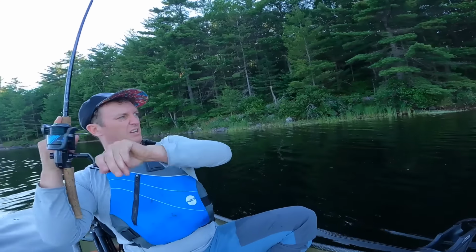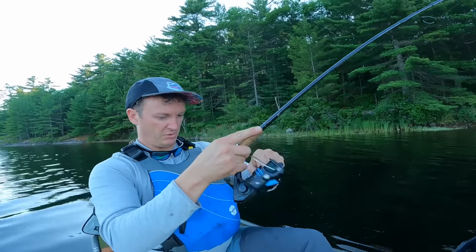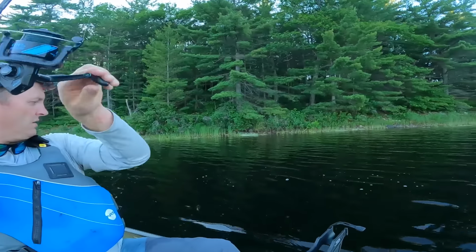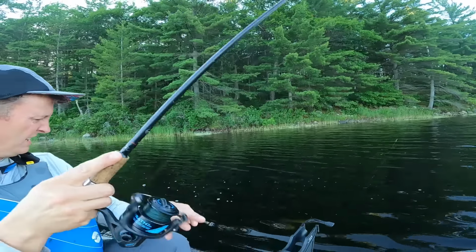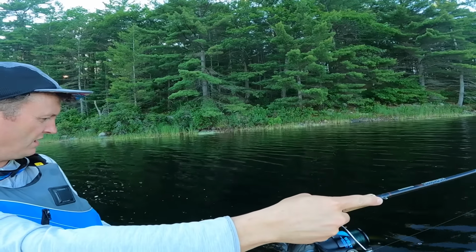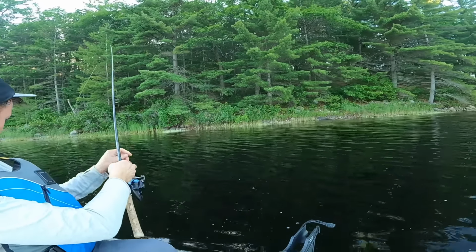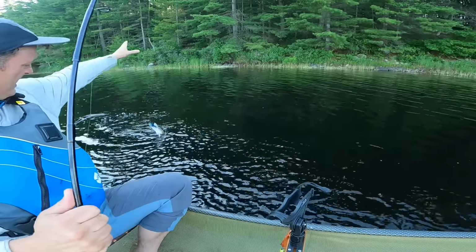Whoa. Okay, we got a fish on here. It's a pretty good tug. Don't really know what it is, but I'm making some room. It's going to see the boat here. Oh, it's a pike. Not a huge one, a little pike. I'm going to try and just hand it. Oh, it really ate it.